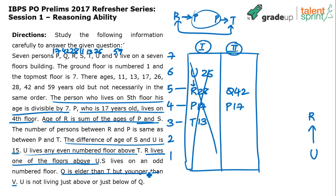One more point that we know here is that U does not live just above or just below Q, which means U cannot be a neighbor of Q. U cannot come above or below Q, which means U cannot come on 6th floor. See, Q is on 5th floor, so U cannot come on 4th floor or 6th floor. 4th floor anyway is blocked by P, so I can now conclude that U cannot come on 6th floor. I'm trying to find out where U can come.